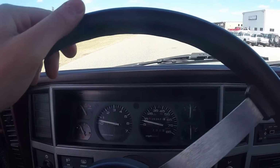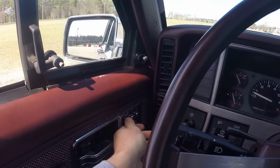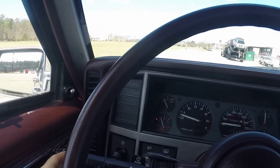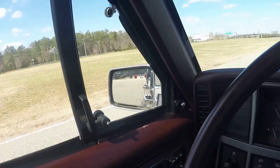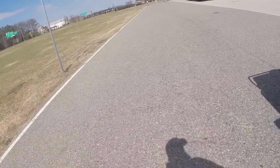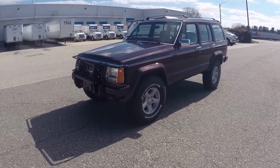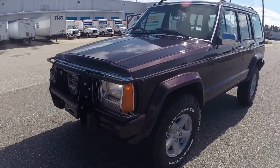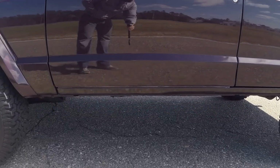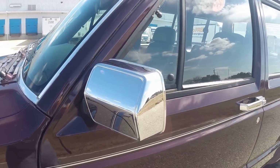Go ahead and do a quick walk around of the vehicle outside. All your locks and power windows and everything works exactly as they should. Just a beautiful Jeep. I mean, check out that paint. Look at the reflection on me, just how clean and clear it is. Beautiful chrome accent pieces.